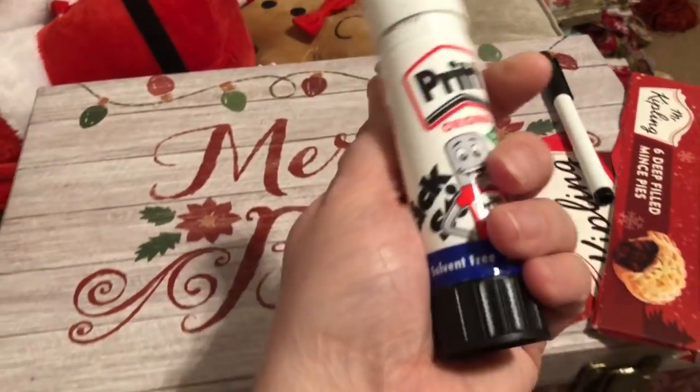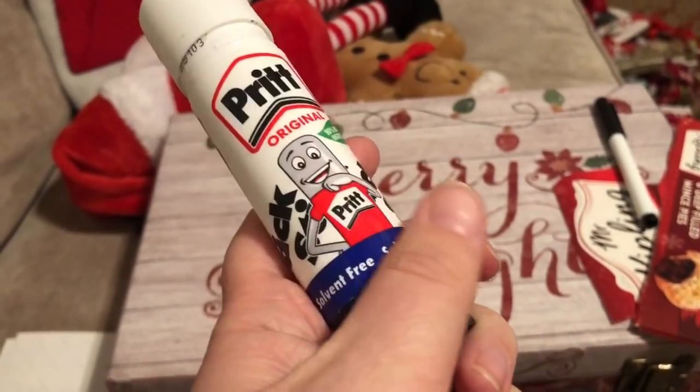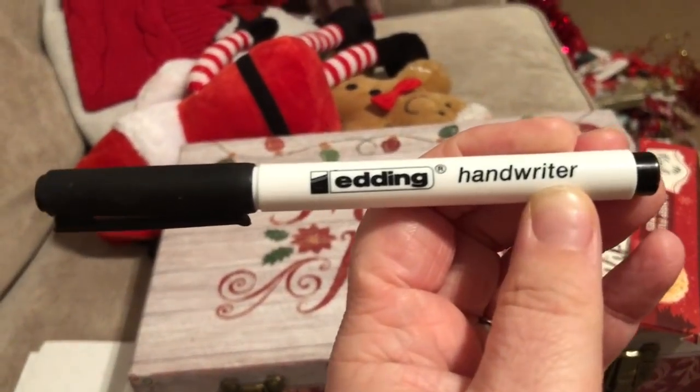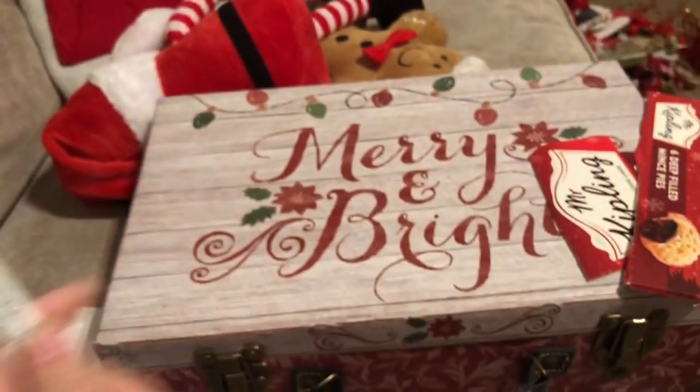And I've got my staples here, some good old Pritt stick, which is like glue that I run to all the time. And my Edding handwriter pen, which I absolutely adore. It's so smooth, it's brilliant, love it.